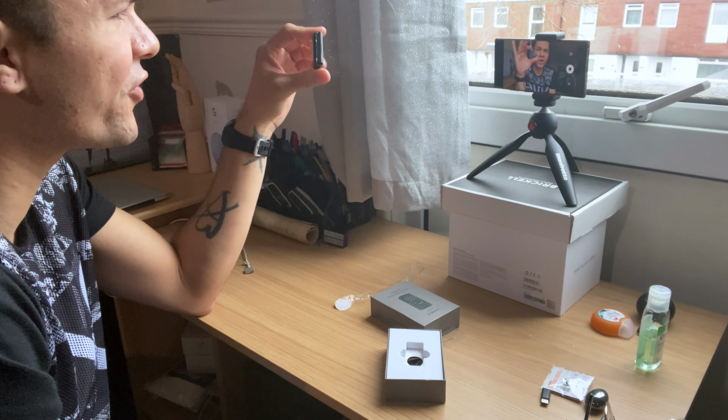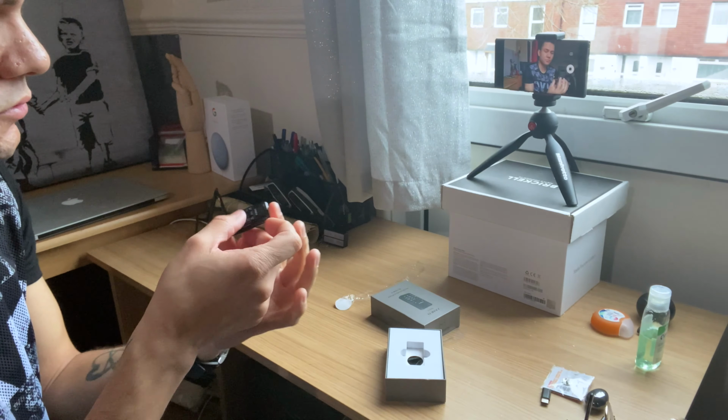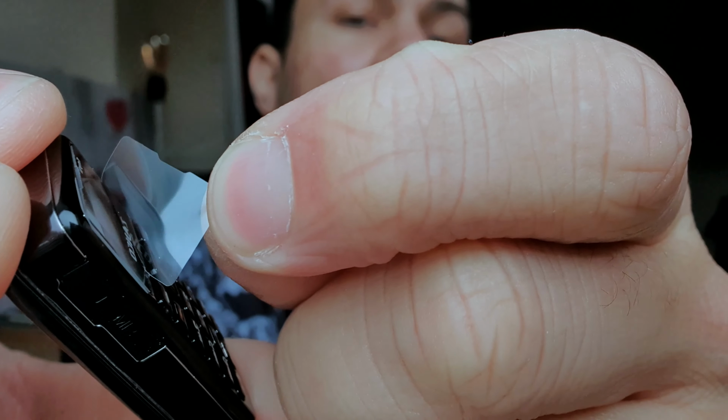That's it. I mean, I have memory card readers that are bigger than this. This is insane. It's a tiny, tiny phone. Wow. So it has got a little screen protector on, so that's it. That's the screen protector. And then it's just that. Wow. There's one itty bitty phone. I can't even focus on it properly.